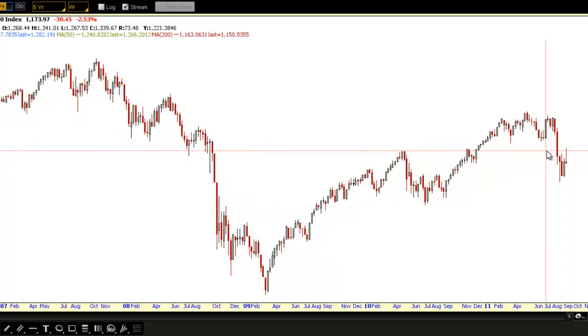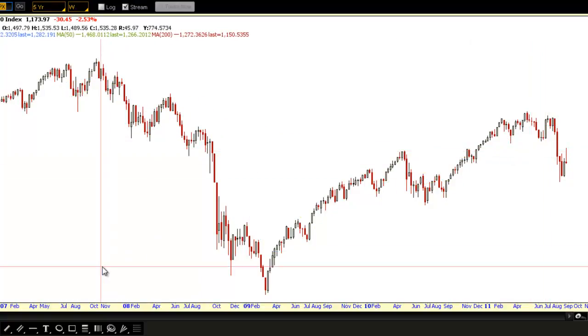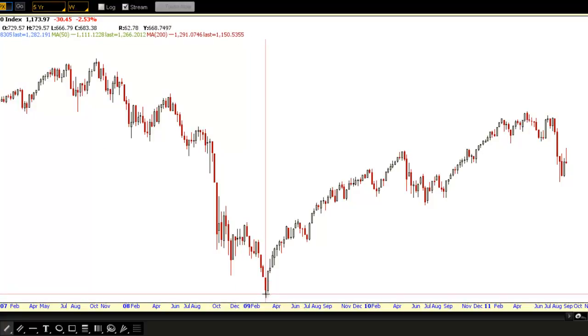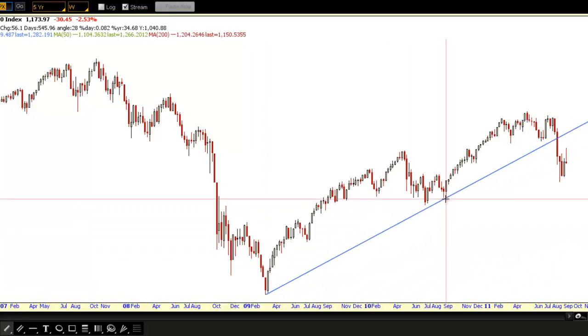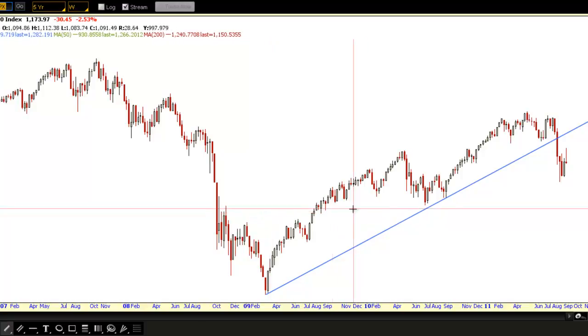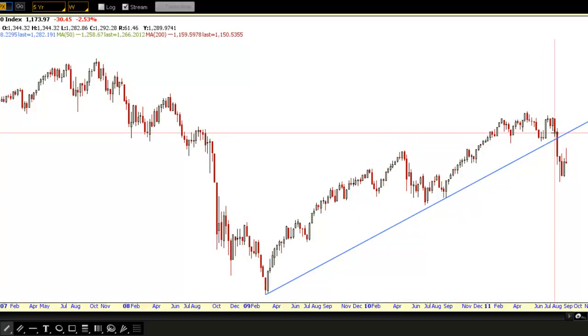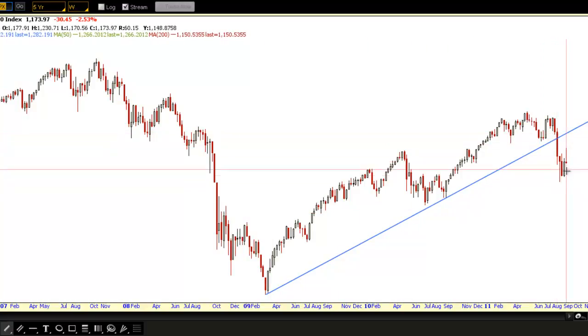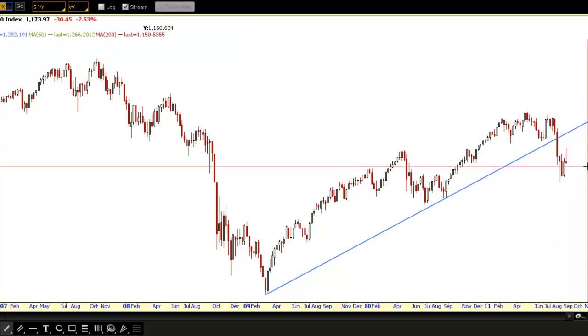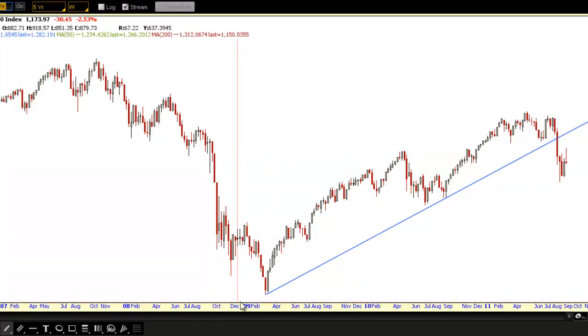So if we go and take off these studies and start drawing in some lines, we can kind of see that we had this trend line, which was followed since our '09 lows. We've pretty much been following that all the way up, and it was broken very cleanly about a month or so ago. And since then, we've seen just consolidation on the bottom portion of this range here.